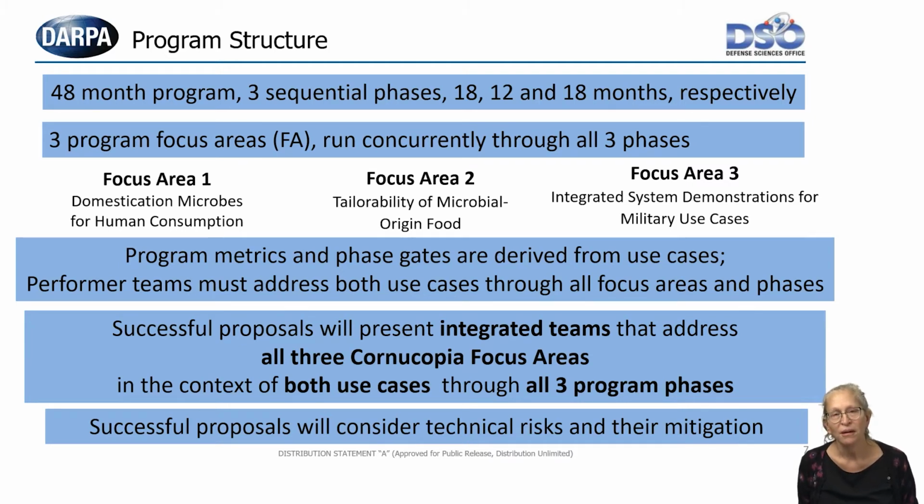There are 3 focus areas that comprise the overall scientific and technical thrust of the program. These focus areas, as I mentioned previously, are intended to be deeply integrated and will run concurrently through all 3 phases of the program. The first focus area really concentrates on the domestication of microbes to enhance their suitability as human food.